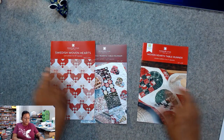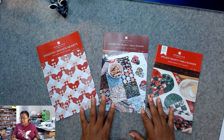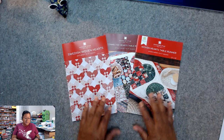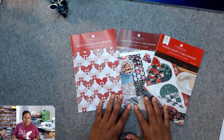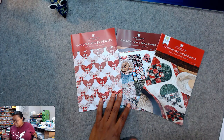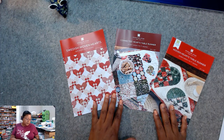Also from Missouri Star, I got these patterns here. This was from the triple play. I believe this was the special of the day, and it was only a penny. And by the time I applied my 20% off, it basically just made it free. It was free. So I got these patterns for free.